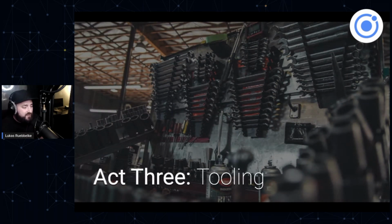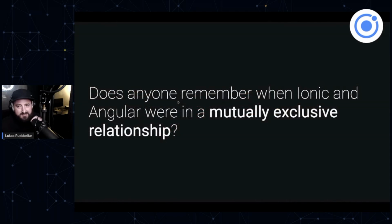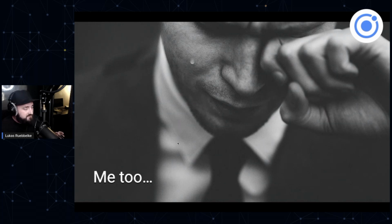And I want to prove this with a single question. Sit back, grab some popcorn, and let the drama unfold. Does anybody remember when Ionic and Angular were in a mutually exclusive relationship? Me too. And there's a little tear there. I love Ionic, but Ionic 3 broke my heart because Angular and Ionic were tightly coupled together, and it was really, really hard to keep one in sync with the other, especially with the level of discovery and ambiguity that existed in the early stages of Angular.